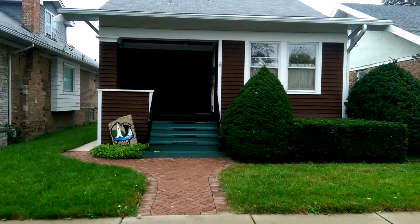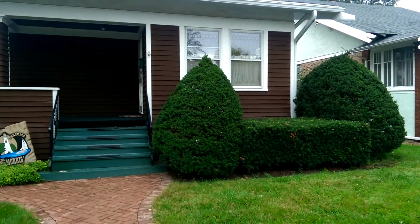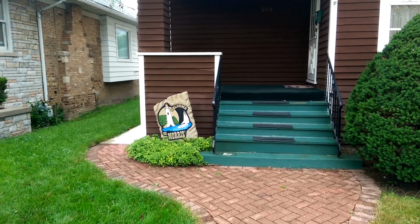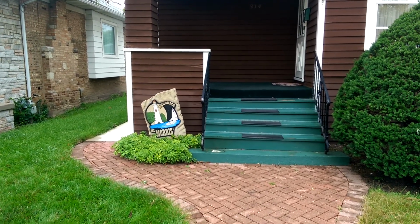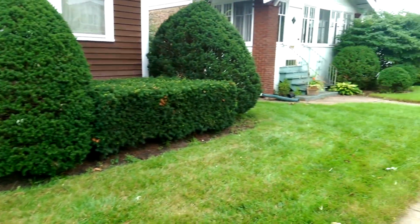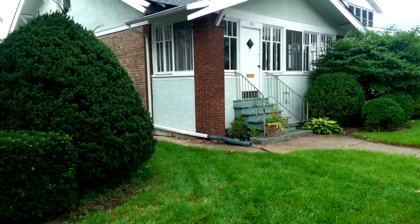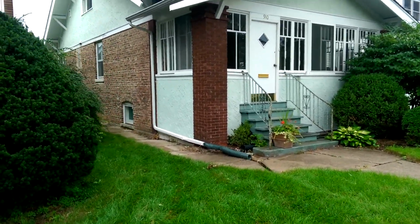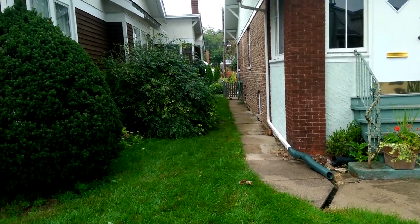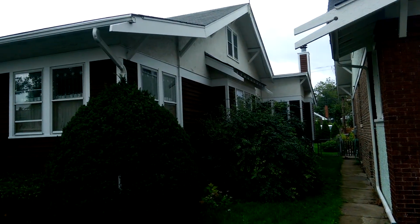So here we are at the opening. There's those old bushes we all know. There's the Morris sign. We've got to get that stone out of here. That thing weighs about 300 pounds. It's pretty much our last big project to do. Take a look at this side of the house. There's the Nightingales, our neighbors for the last 30 years. They're fantastic people. They've really helped us out a lot.